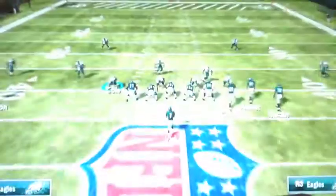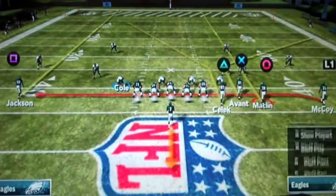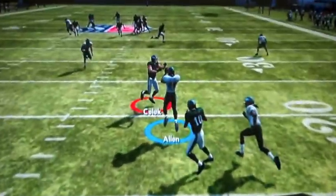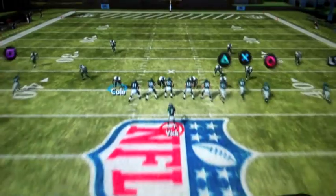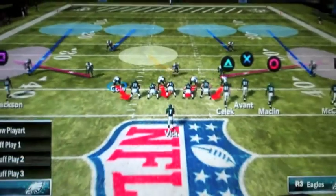What you need to do in practice is run this against multiple looks. I remember I saw that route open up to Selleck. Bang! Bad throw by Mike Vick. But I feel pretty confident that against a cover 4, that route for Selleck is going to open up. So here it is again. Selleck breaks, he's wide open. And again, you just have to know where the routes are and what a defense covers.